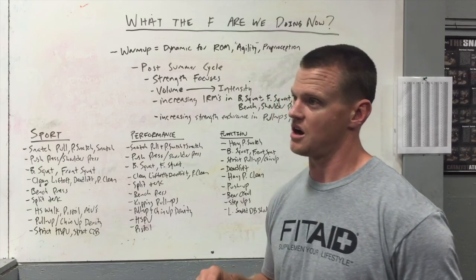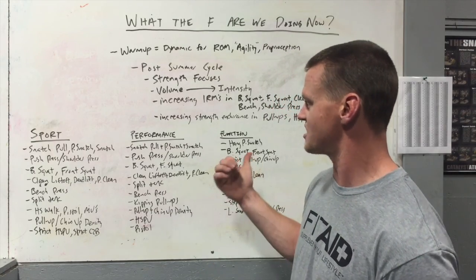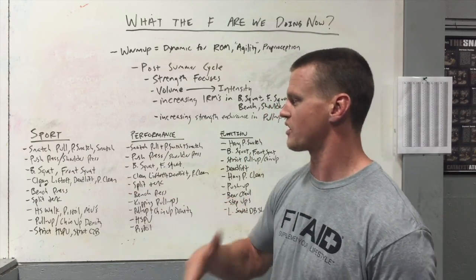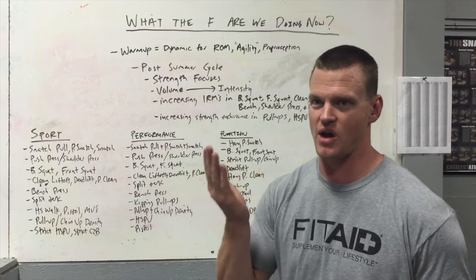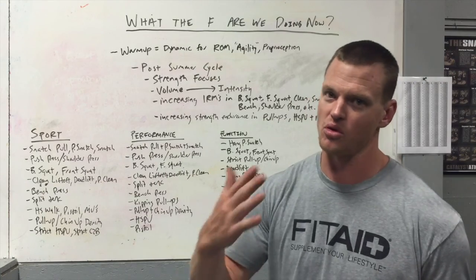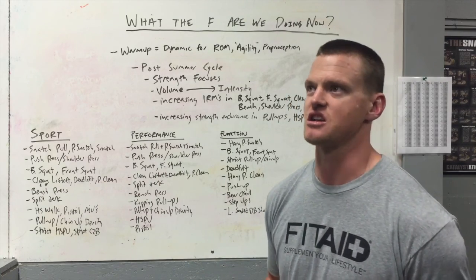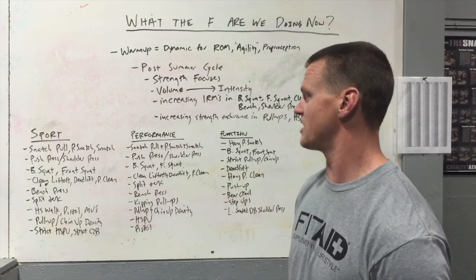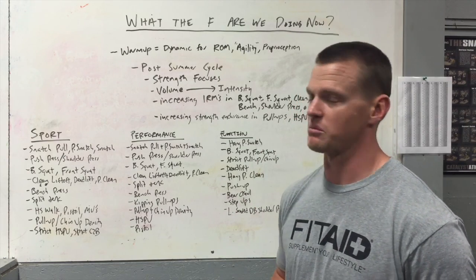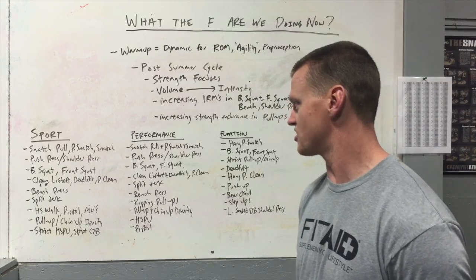So for these, at least, the percentage will be a little bit lower, not quite as high intensity as some of the other stuff, but working on perfect mechanics. We've been doing a lot of hang work, and now we're going to start moving to the ground, and I've recognized how much we need to work on the pulls and getting that bar to your knees, since most of the time we've been lifting from above the knee. So I want to get those totally dialed in, and I'm excited to see what people are able to pull off once we get that managed.